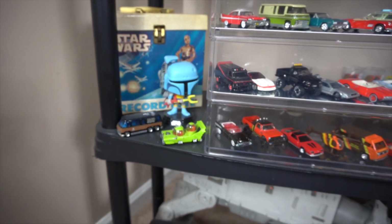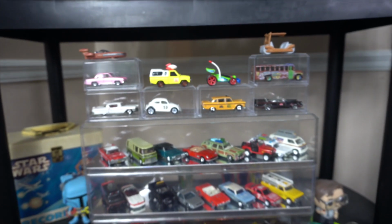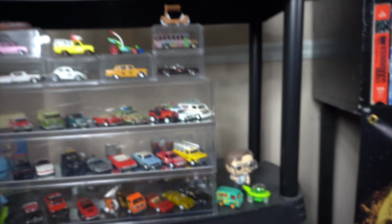Got a Simpsons car. And this ain't from a movie or nothing. It's just Atari, so I got it. Of course, Pizza Planet. Taxi, remember that show, Taxi? Simpsons. That's got a lot of dust on it. Mystery Machine, although I really don't like Scooby-Doo.